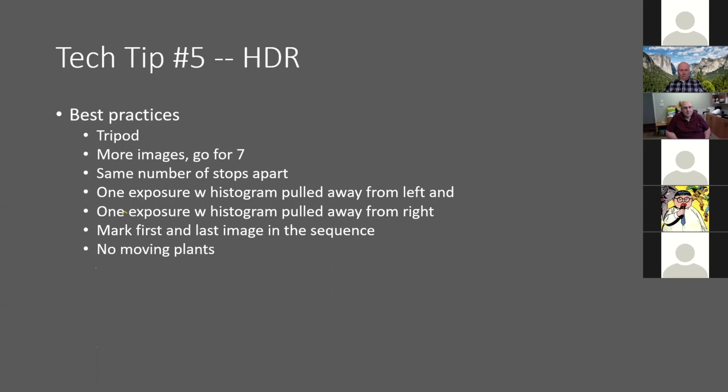Do yourself a favor. If you've got moving plants or grass or something, maybe just move on to the next topic. There are software routines that can help deal with these things, but it's a struggle. Water usually works okay. But if you've got moving leaves or something, you're really going to fight it to get a decent picture. And then how do you do this?